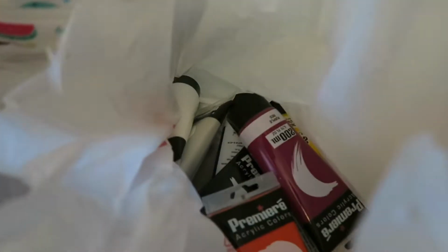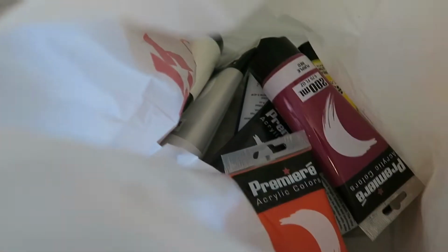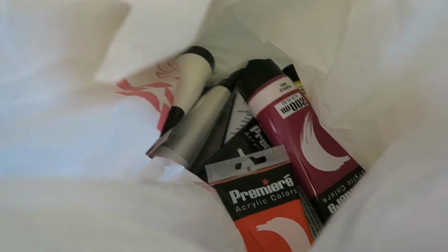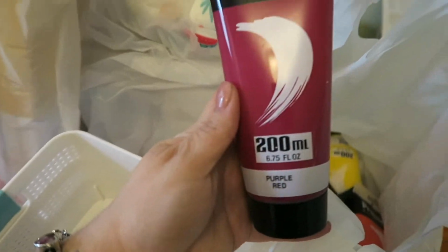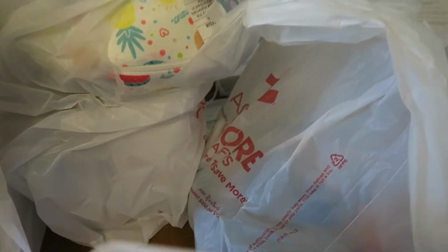Oh, so I want to get back into like art and doing like art stuff. So I bought a few canvases, because everything I said was on sale, and I bought a bunch of these acrylic paints, and then I bought some paintbrushes too. So I'm gonna play with that. That'll be later on. So I picked this up.